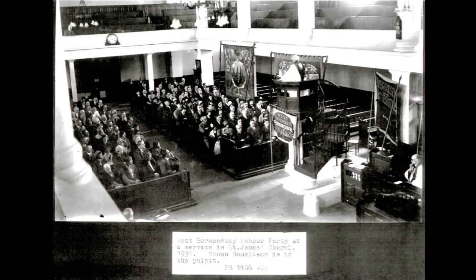1905. And here's a great little image from inside the church. The Bermondsey Labour Party at a service at St James's Church in 1931. Canon Donaldson is at the pulpit.